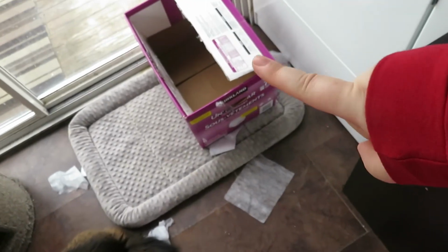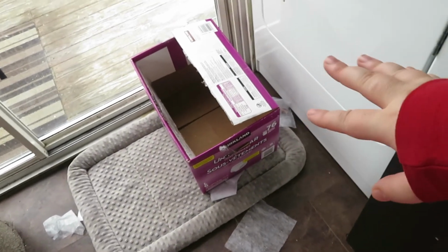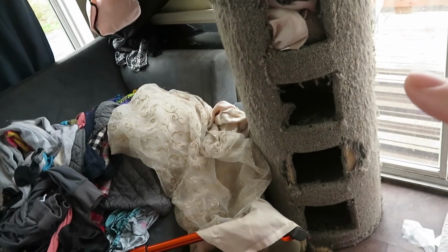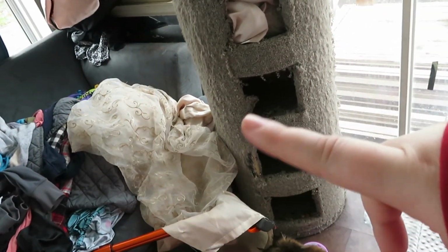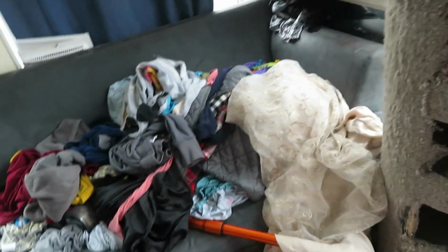So I'm going to show you what the front room currently looks like, and then I'm just going to get started. So this is one of the boxes that we were using last year for our decoration, so I'm going to have to find somewhere to throw that for the time being. I didn't buy curtain rods yet, so I have to figure out what I'm doing with those, if I'm just going to tack them up or leave them down.